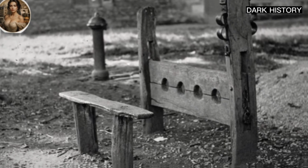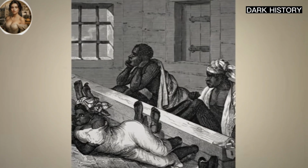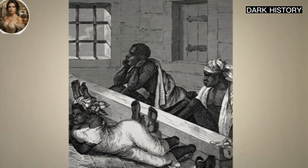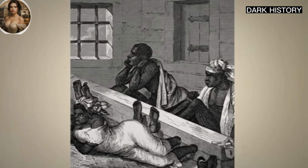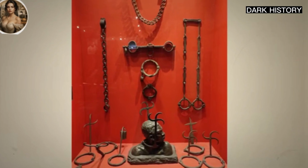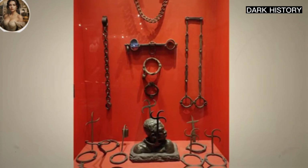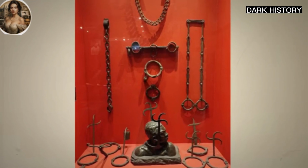He reported that women were being whipped while forced onto these wheels. He insisted the practice violated existing law. Nothing changed. The assembly ignored his complaints. The wheel continued turning. Originally designed to grind grain, it eventually ground down human bodies instead. Hour after hour, step after step, until legs simply refused to move anymore.